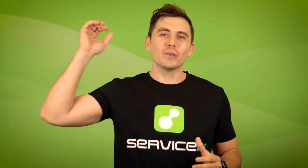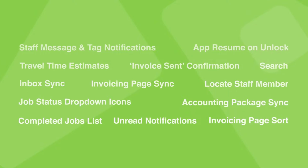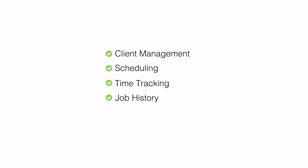Okay, so over 20 improvements, and there are heaps more that we don't have time to cover. And that was just the appetizer. And now we're on to the main course, and maybe some dessert after. We've got 5 major areas of improvement to share with you today: client management, scheduling, time tracking, job history, and quoting and invoicing. Let us begin.